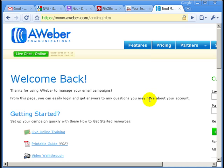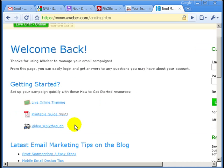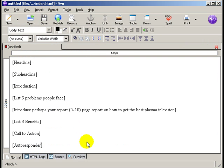aweber.com provides you with a lot of information, a lot of material, and a lot of video walkthroughs, as you can see here, on how to get started and how to add that code to your squeeze page. So when you add the code to your squeeze page, what you're going to see is the ability to make a squeeze page and the ability to get people to sign up, to give you their email address and their name, and your autoresponder is going to automatically send them the free 5 to 10 page report.